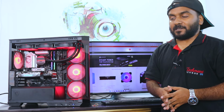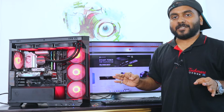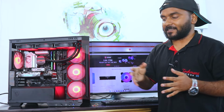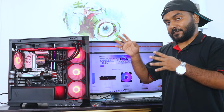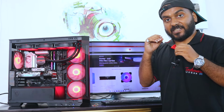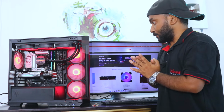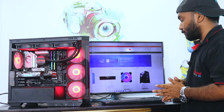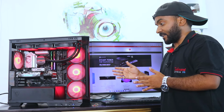Alright, so we're done with the PC build. 1,25,000 rupees, a beautiful looking piece for editing, gaming and streaming. Yeah, it can do pretty much everything. If you buy these specs, you don't need anything else and you can run anything you put on this PC. So this is how it looks. The cabinet is fabulous. So for 1,25,000 rupees, this is what it is.